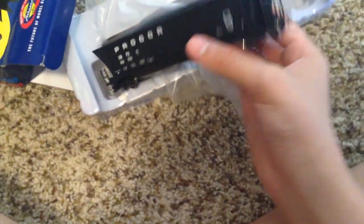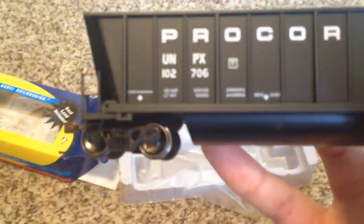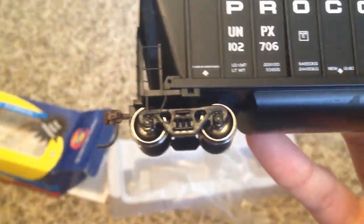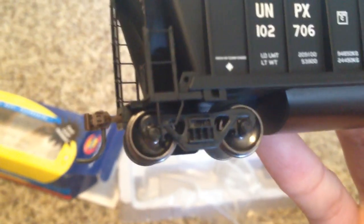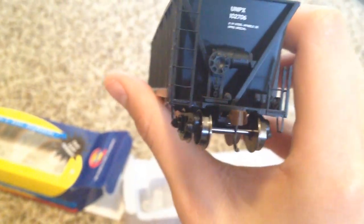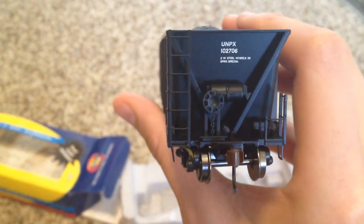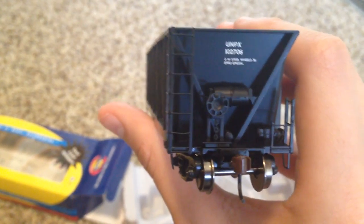So I'm going to take the coal load out because in my train I'm not going to be using the coal. But this is what it looks like. It has wonderful detail. It has 100 ton roller bearing trucks. It's got the back. It's got the bottom. It's got nice couplers. It's got the brake wheel and the air pressurizer for the air brakes.